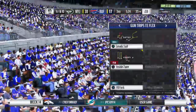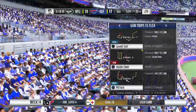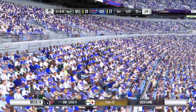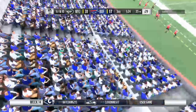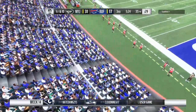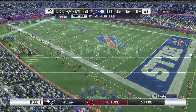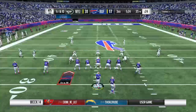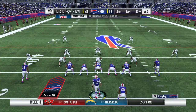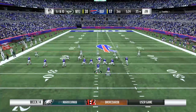And with this deficit, you can't have too many more drives like the last drive where you had to punt it away. You know what I would tell my offense right here? The punter doesn't exist, guys. He doesn't even exist. He's not a team anymore. I just cut him, all right? So you've got to go out and create some offense for us here and give us some points. No way does that guy get on the field on this drive. Poor punter. Yeah, it wasn't his fault. But hey, listen, if there's got to be casualties at times. We're trying to win a game.